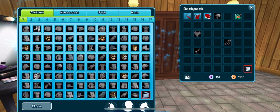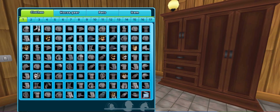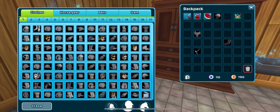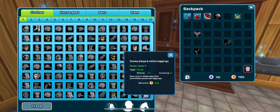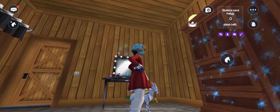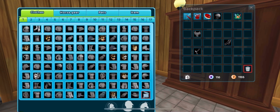So yeah, I don't know what to say now. I think this hat will do. Yeah, this hat will do. These boots will do too. Oh, I got it. I use these leggings for my shoes. Oh no! I got it at Christmas time last year. So I've actually been playing Star Stable for over a year now.